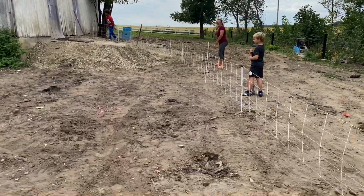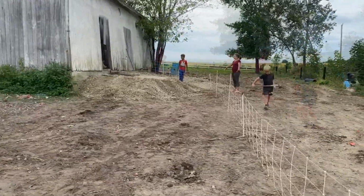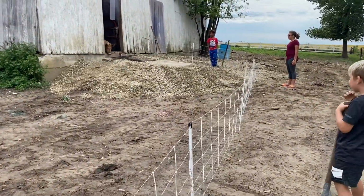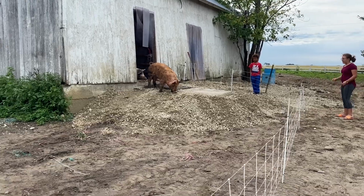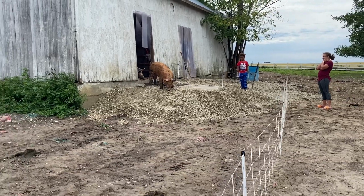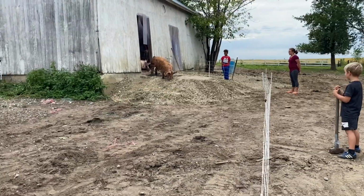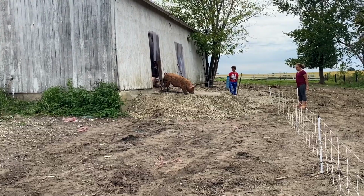So we're all out here getting ready to let the pigs out. Come on, piglets! Those are piglets? Yeah, those are piglets. They're about 6 months old.